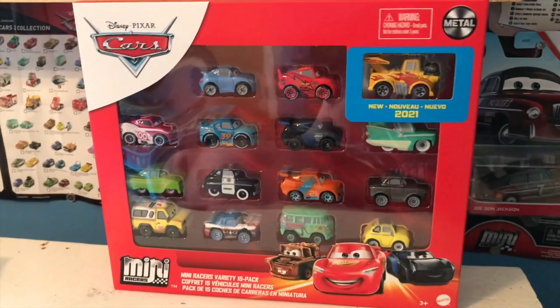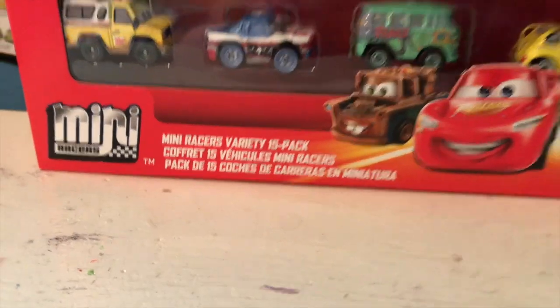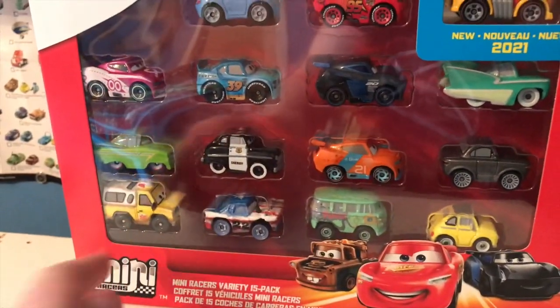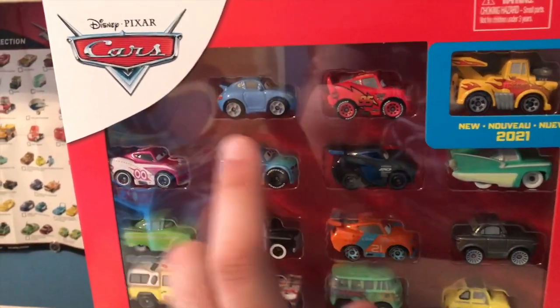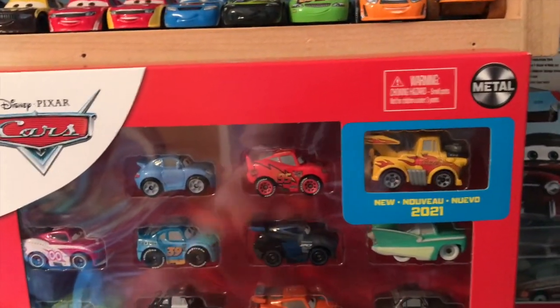Anyway guys, welcome back to another review. Today we're going to be taking a look at the new Mini Racers Variety 15 pack with the exclusive car of Hot Rod Mater. It also includes Luigi, Fillmore, Sigler, Todd the Pizza Planet truck, Sterling, Ryan Inside Laney, Sheriff, Artist Ramone, Flo, Jackson Storm, Buck Bearingley, Flipped Over, Cars 1 Lightning, and Sally.